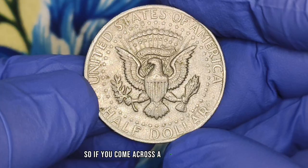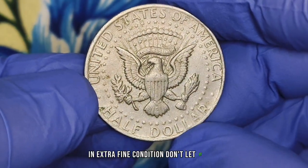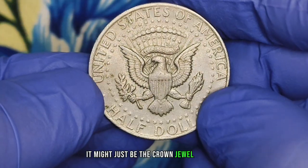So if you come across a 1974 Kennedy half dollar without a mint mark in extra fine condition, don't let it slip away. It might just be the crown jewel of your collection.